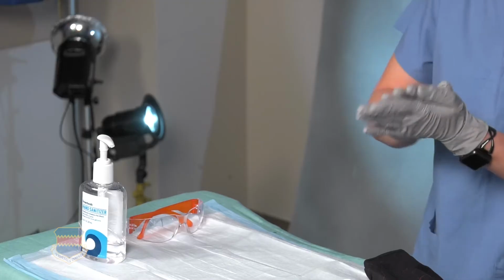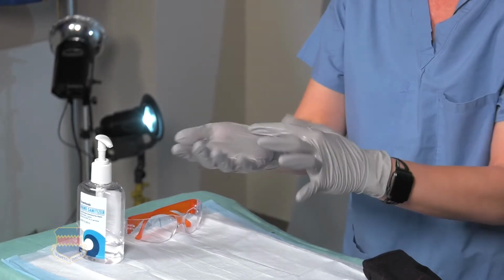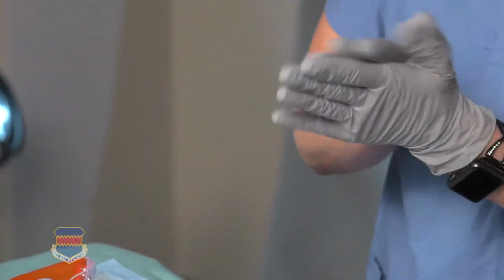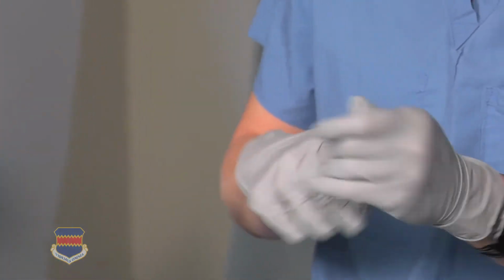And if you do, you can go ahead and clean again on the outside of the glove with hand sanitizer. But remember that this is not necessarily going to get into every crease and every fold of these gloves. It's a good idea, but you still need to be cognizant of the fact that these gloves could be holding virus on the outside for an extended period of time.